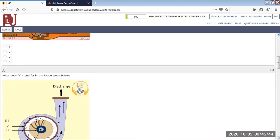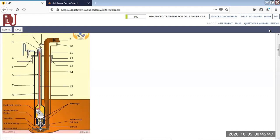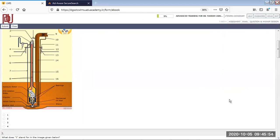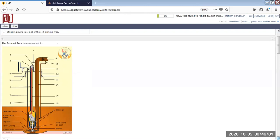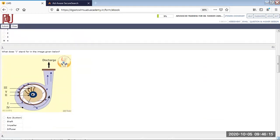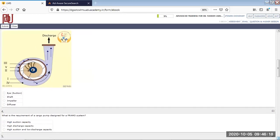Exhaust. Who can answer this? Exhaust trap is represented by, I think this four, one, fourth. What does I stand for? One. This is impeller. Sir, I suction. Okay, it is going here. Okay. I suction.